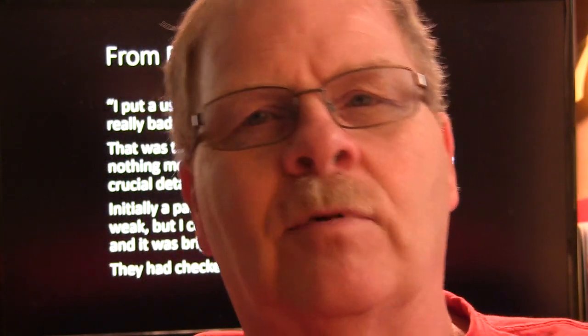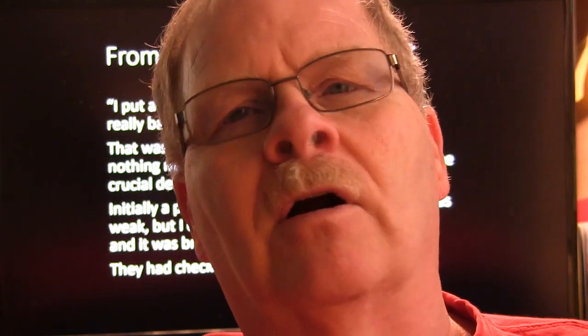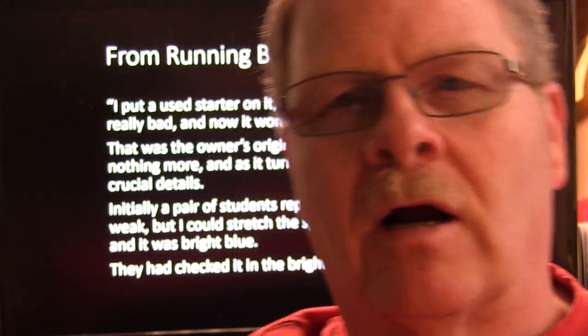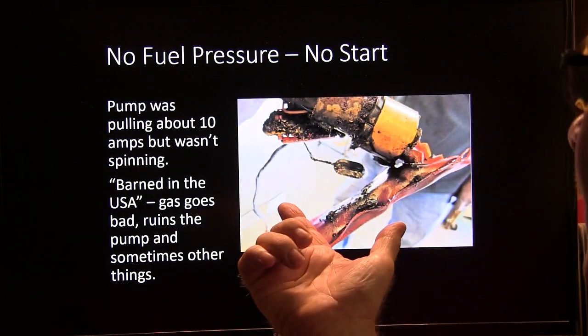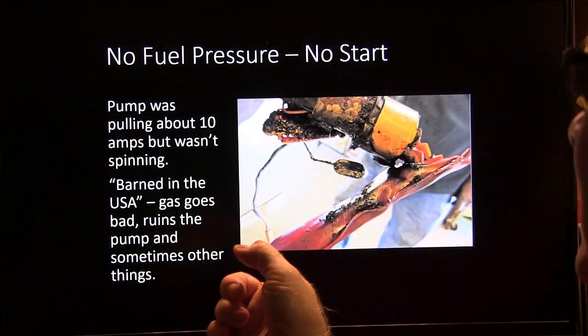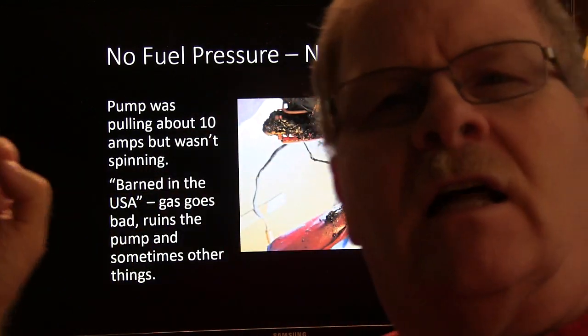Now, when we got that thing pushed into the shop and checked, the spark was good and strong, blue-white, popping really hard. There wasn't a problem with the spark, so we had to make sure we had good data there. All right, the pump, though, was pulling about 10 amps, but it wasn't spinning, and it had looked like this when we pulled it out. Don't you just love those? Because that means the entire gas tank looks like that, too.